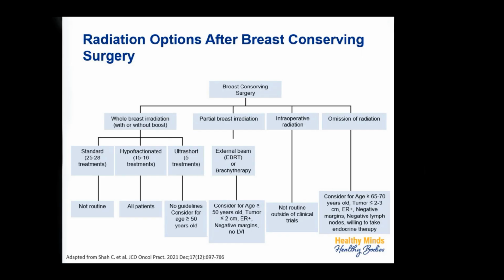Thank you. And thanks everyone for having me. I'm just going to share my screen here. So I am one of the radiation oncologists at Good Samaritan, along with Dr. Norman Ye and Dr. Patty McGowan. And we often see patients after they've undergone breast conserving surgery, and we talk to them about different radiation options.